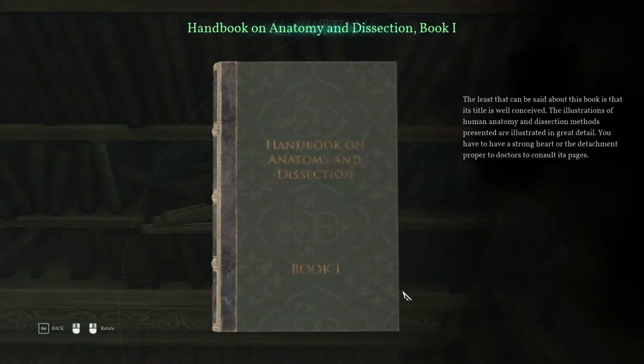Handbook and Anatomy and Dissection. Book 1. The least can be said about this book is that the title is well conceived. The illustrations of human anatomy and dissection methods presented are illustrated in great detail. You have to have a strong heart or a detachment proper to doctors to consult its pages.